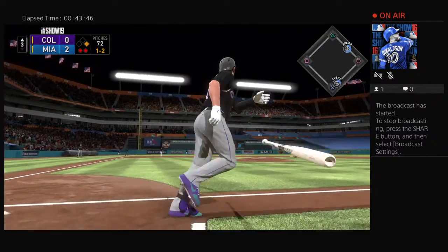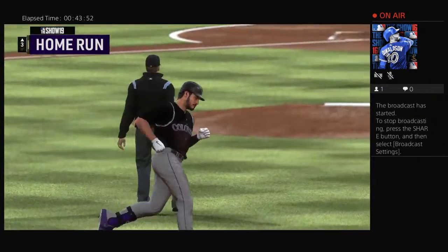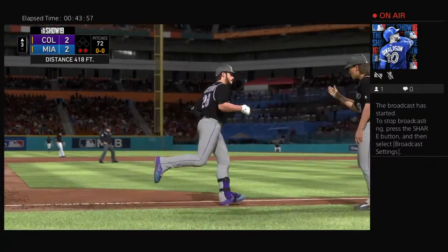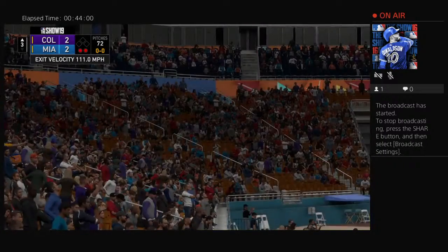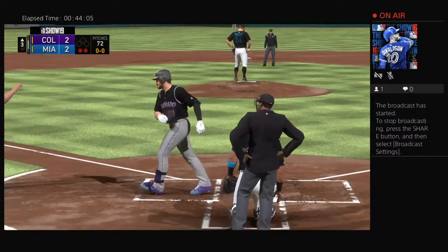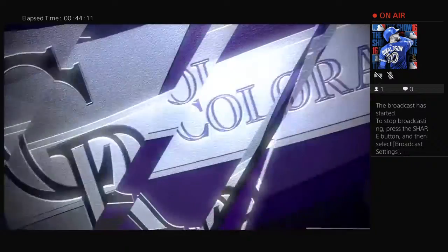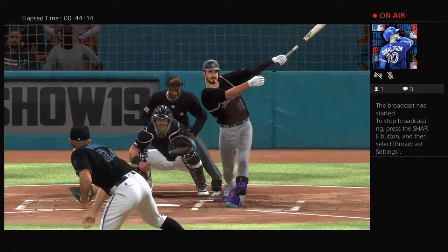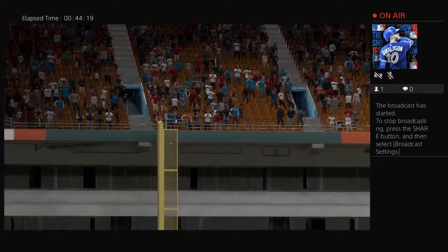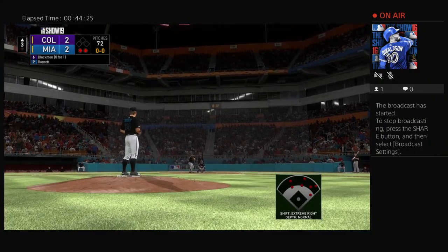Arenado swings, and this one is crushed out to left field. And it's gone. It's a 2-run shot to straightaway left. First home run of the campaign for him, as the Rockies have come back to tie this one at 2 apiece. Well, his first home run of the season is a memorable one. As we take a look at it here, you can see that it was 50-50 if it was going to stay fair. But somehow he wills it just enough until clink, it hits off the foul pole for a homer.